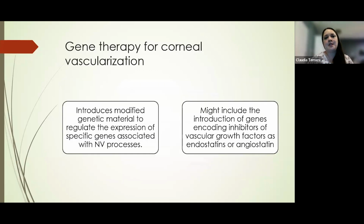There's also this new gene therapy for corneal vascularization, where they want to introduce modified genetic material to regulate the expression of specific genes associated with the neovascularization process. This might include the introduction of genes encoding inhibitors of vascular growth factors such as endostatins or angiostatins. Some studies are yet to be done, but I think that at least in our country, we are a little bit far away from using this kind of therapy.